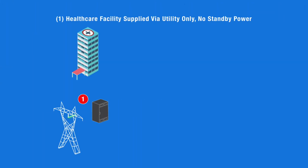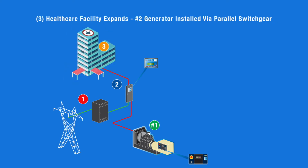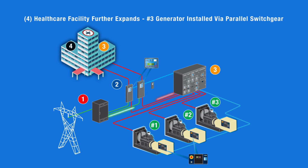The primary power for the healthcare facility is usually the utility grid. Most facilities have at least one standby generator system. As a healthcare facility expands, Kohler's total system integration can easily furnish sufficient power for the expansion, with a second set adding additional standby capacity by utilizing Kohler's paralleling switchgear. As the facility expands further, additional standby generators can be added and paralleled together to supply the additional load.